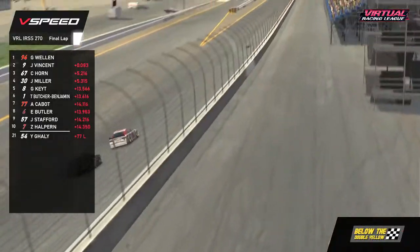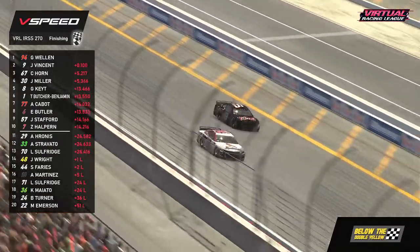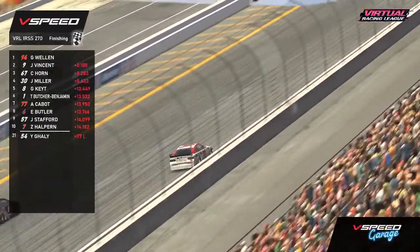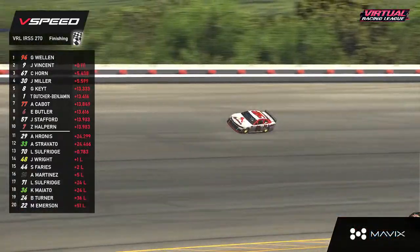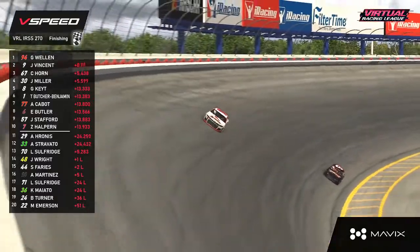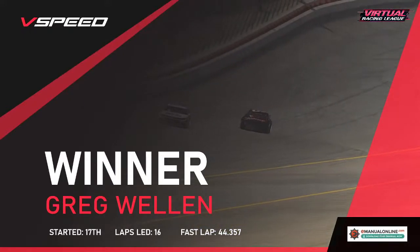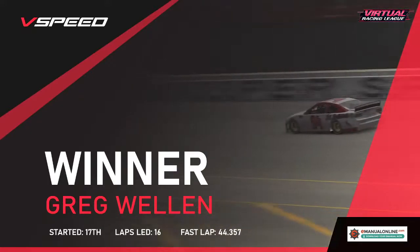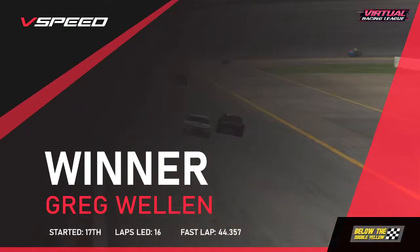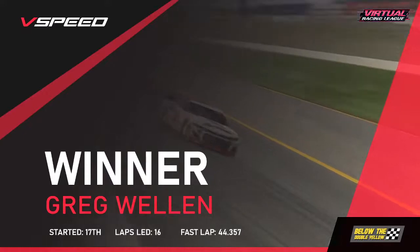Greg Wellen down the front straightaway. It's really long here. Jeremiah is not close enough to make the move. Greg Wellen will win at the iRacing Super Speedway, his first career win in the Virtual Racing League. What a drive for Greg Wellen. Mistake-free. He led 16 laps, and he takes his first career victory. Congratulations to Greg Wellen. What a good job here tonight to capture the win after starting all the way back in 17th and avoiding some carnage, some chaos.